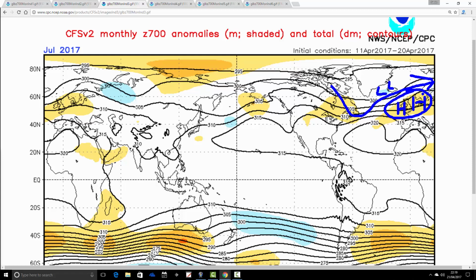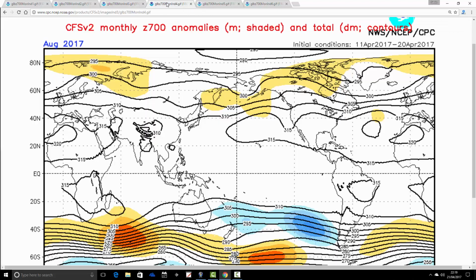So June could be warm and thundery. July could just be warm and very dry, perhaps. So those 2 months are looking like a fairly good start to the summer.